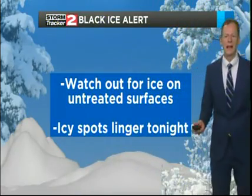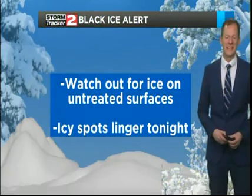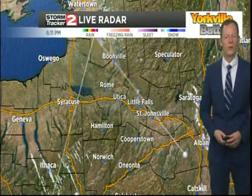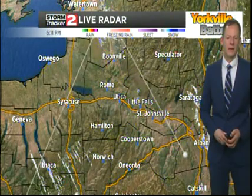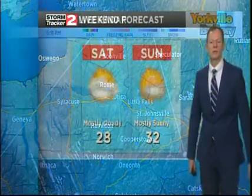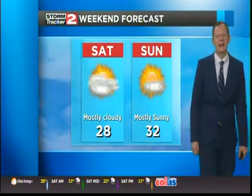We saw a lot of rain last night and even this morning. And as temperatures continue to fall below freezing this evening, that could be a possibility. Again, it's mainly on untreated roads and driveways, sidewalks. This will continue through tonight. Things are looking dry on the Yorkville Battery Storm Tracker 2 Doppler radar. We're looking at mostly cloudy skies to start the weekend.